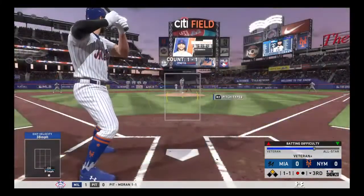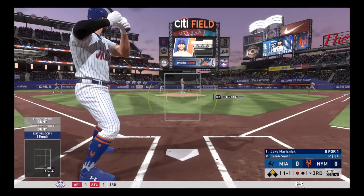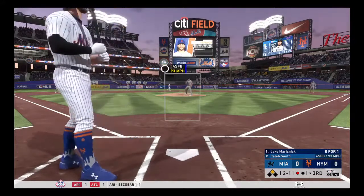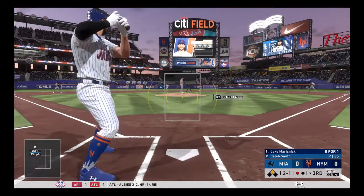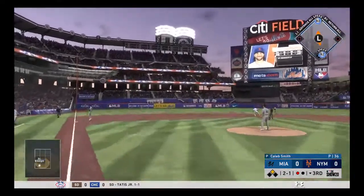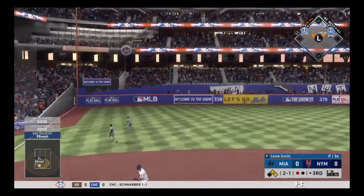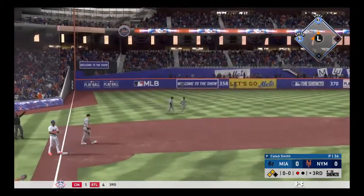So it's back to the top of the order now. And up next, the center fielder, Jake Marisnick. Here's the 1-1. Just a bit high with the fastball, but didn't get the call. Ball, 1 strike. Line drive to left. And that ball gets down out near the wall and should be extra bases. And he's in there safely. He's got a double.